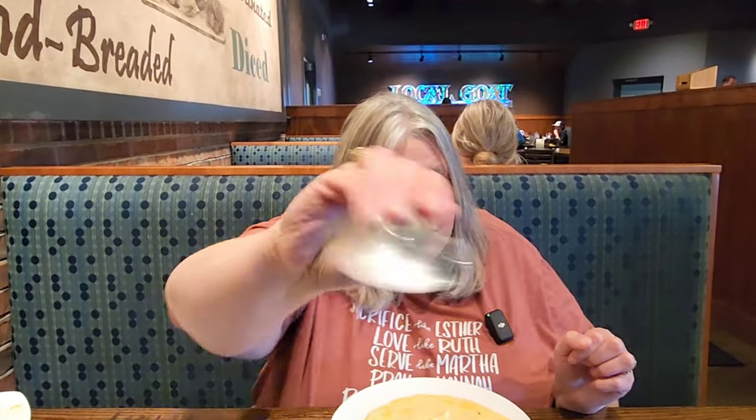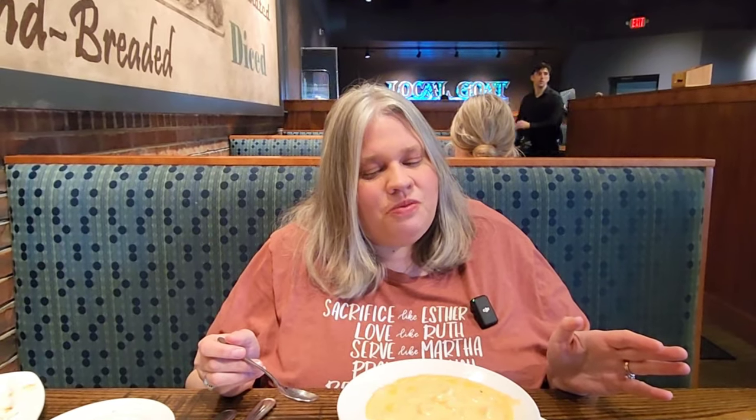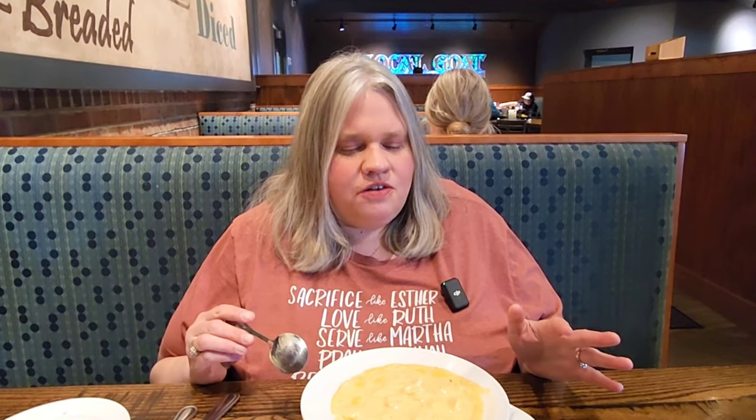Oh, good Lord. Wow. How many spoon twirls did you just do? All right, so that's amazing. It really is. It's just amazing. It is so super creamy, and you get all of the seafood taste that you like in there. There's even a little bit of chunks of the seafood in there. Not huge chunks, but they're in there.